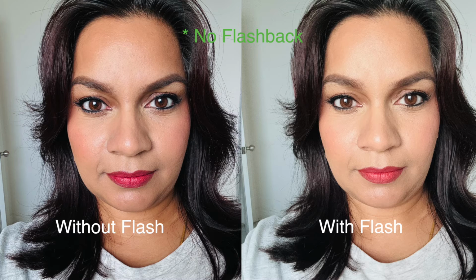It has SPF 30 and I think this is mineral SPF. So I'm going to do the flashback test. I'm going to put the pictures around over here. I don't know how it's going to look because I still haven't taken it, but I will mention it somewhere over here. This is really good. I like it.